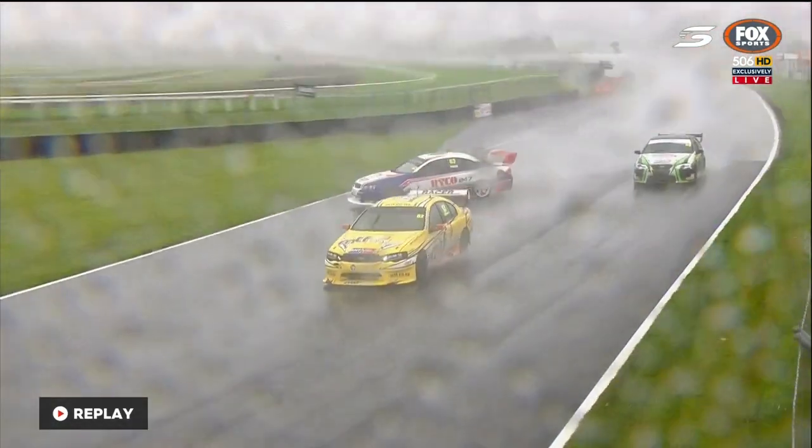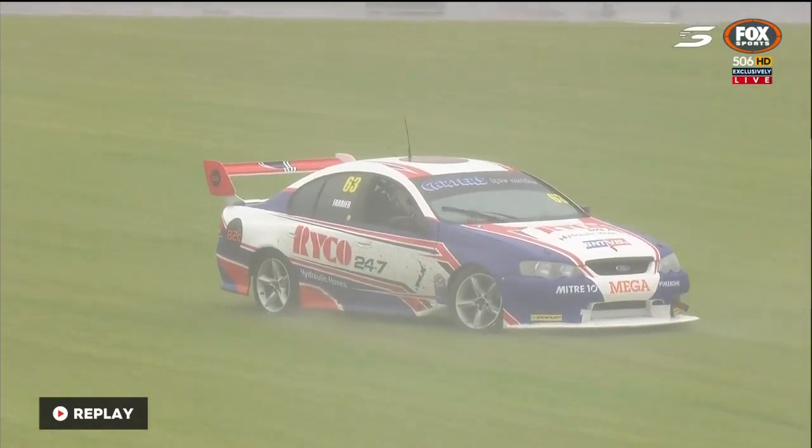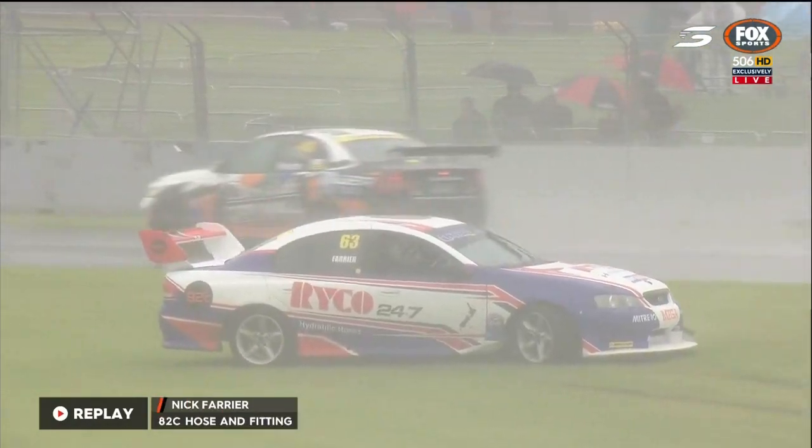Oh, that's big. That could be really nasty. Thankfully, some heads-up driving. Great presence of mind there from everybody involved. Farrier still going backwards. Man, that was a monstrous spin from the guy who finished 5th in Class 2 last year.